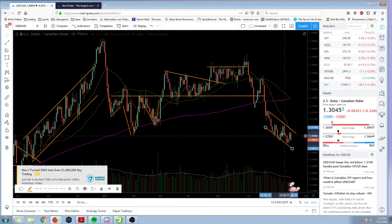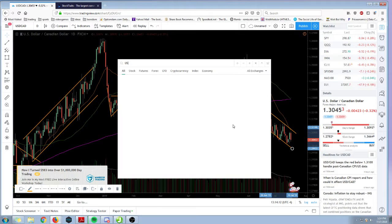And I think at the moment, again, this is something that is indicative of a consolidation range, but until we emerge from that, I don't think that there's really a positive trade to take. So not interested in that as well.